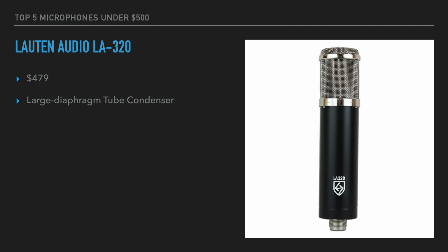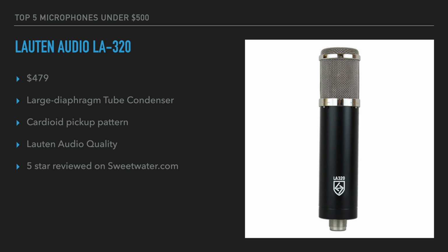This is also a large diaphragm tube condenser. This mic has a cardioid pickup pattern, and like I was saying before, the Lauten Audio quality is pretty much unbeatable. And if you don't believe me, you can go to sweetwater.com and check out the reviews for yourself, man. It completely has 5 stars all across the board. Normally, somebody will be hating and give it a 1 star or 2 star on the microphone, but this one has maintained its 5-star reputation, which is really dope, man. So to get this Lauten Audio LA320 microphone at this price point is great. I definitely recommend that you try this one out as well.